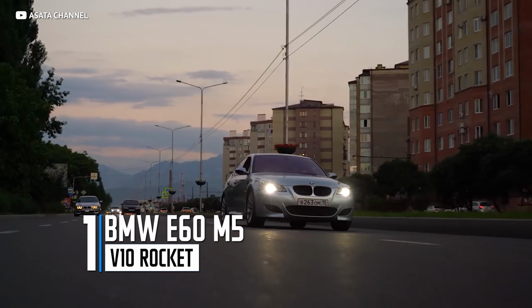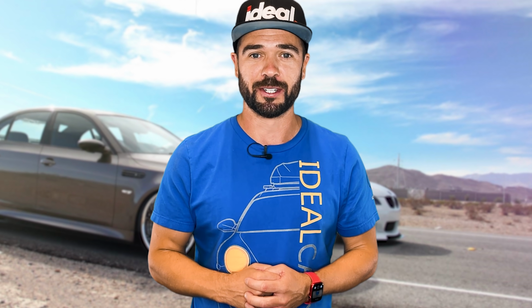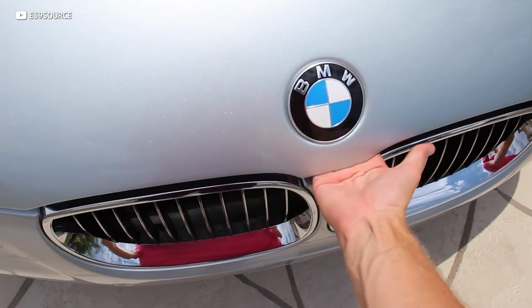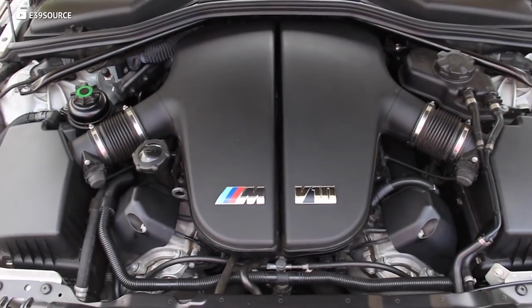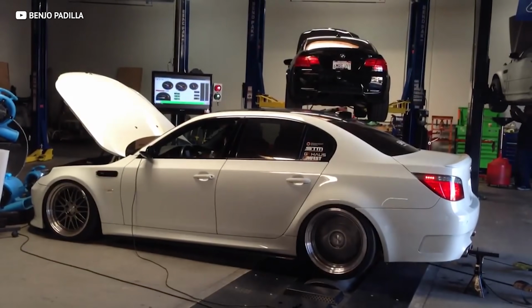But the fun doesn't stop at stock. Oh no, because this is a list of cars with tuning potential, and the E60 M5 sure has a lot of tuning potential. Thanks in part to its naturally aspirated V10, inspired by an F1 car engine, the 5-liter V10 revs all the way to an insane 8,250 RPM redline, which leaves us plenty of room to make power.